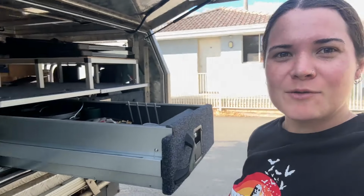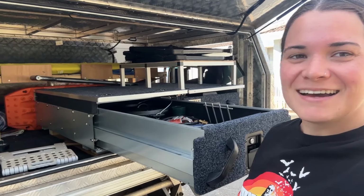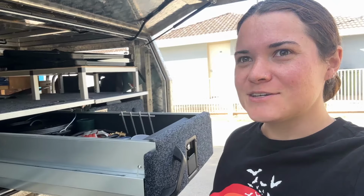We passed the inspection. We managed to turn it around in under 24 hours. And while Ant's on the phone, this looks bizarre. I'm repacking the ute so that we can just put all this drama behind us. So yeah, another 600 kilos back in the ute solo.